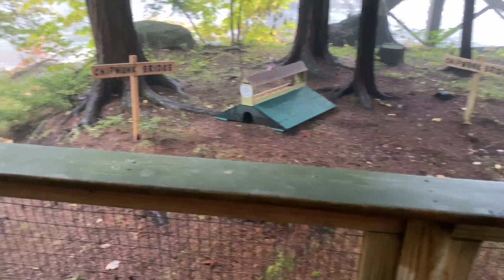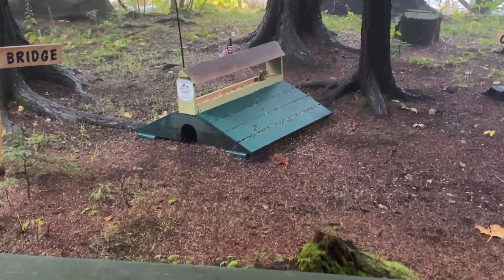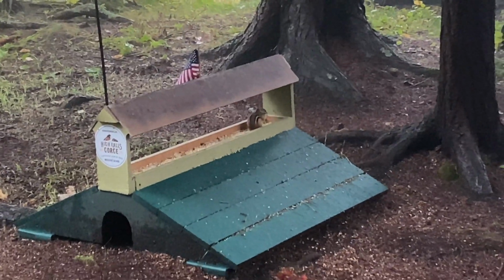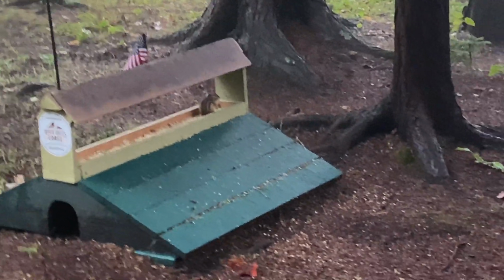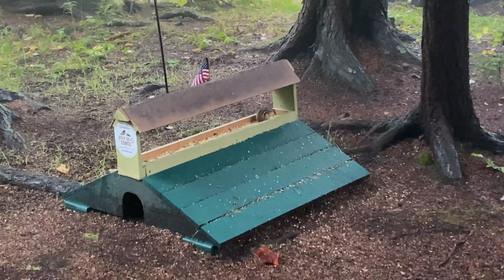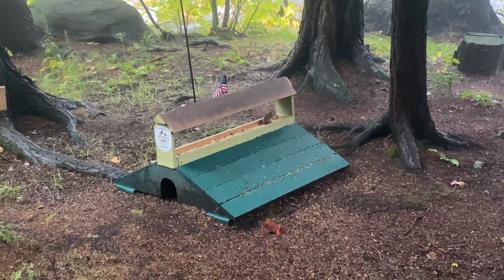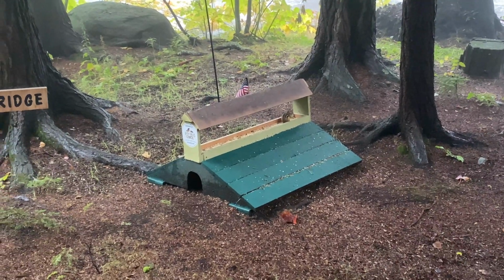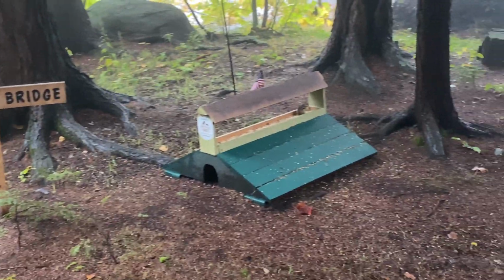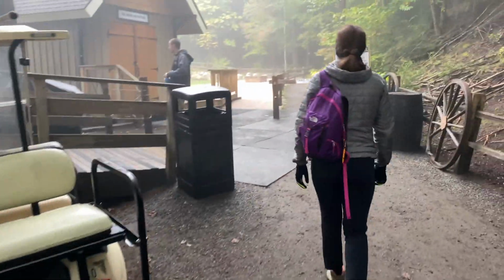Wildlife alert. Got Chipmunk Bridge over here. Very crucial. Very hard to spot. There he is, right in the feeder. Stuff in his face, preparing for the winter time. Probably gonna have an abnormal amount of chipmunks in this park. All right, they're actually closing at 5. It's like 4:50 now, so we're gonna go.